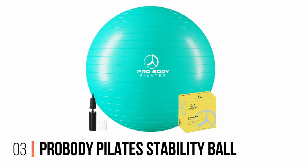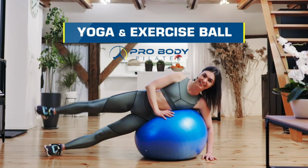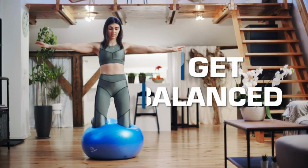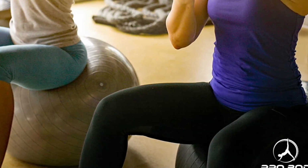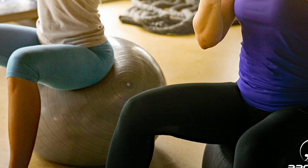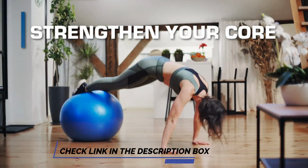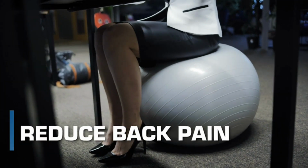Number 3. ProBody Pilates Stability Ball. The ProBody Stability Ball is equipped to be a companion at every stage of pregnancy. This fitness ball can be used for exercise during pregnancy, to relieve pregnancy-induced back pain, and as a birthing ball during labor. After pregnancy, it can serve as a great chair that provides soft bounces while you are soothing your baby. It also comes with an exercise guide to help you work out your pelvic floor and other muscle groups.